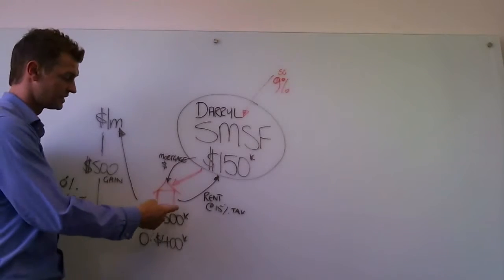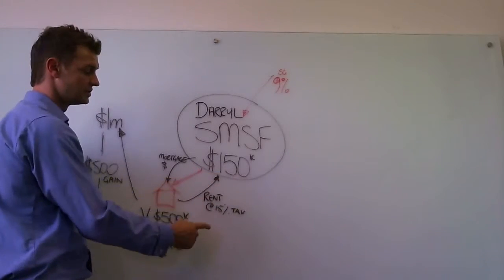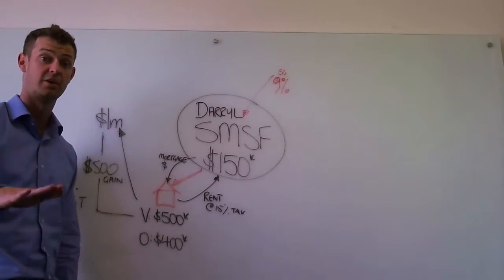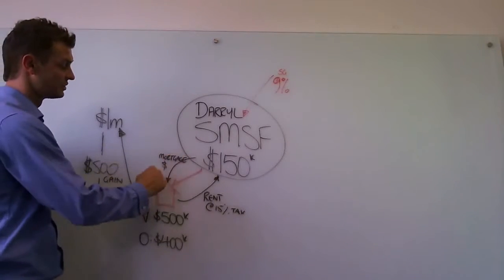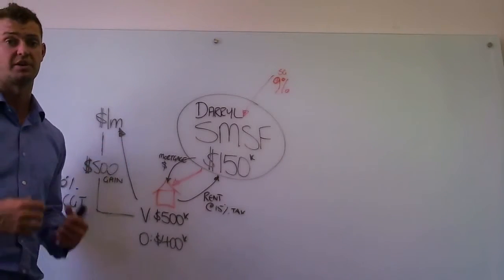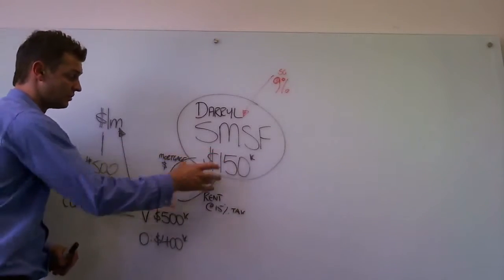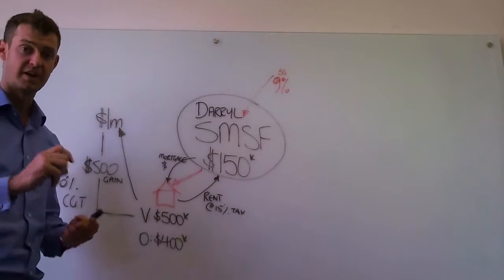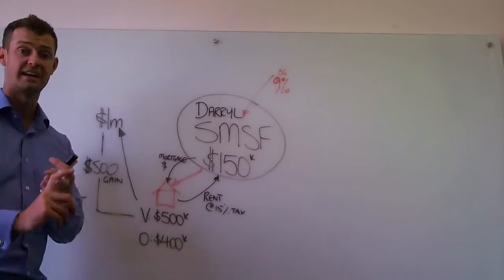The rent for the investment property gets paid into your self-managed super fund. It's got a 15% tax bracket on it, which is fantastic, a lot lower than what you're currently paying. And you've then also got the mortgage being paid by the self-managed super fund. So there's no money actually out of your pocket. It's all being paid by the super fund, and all the rent comes in and all the mortgage expenses go out. Two ways to create wealth I've discussed with you was leverage and other people's money.